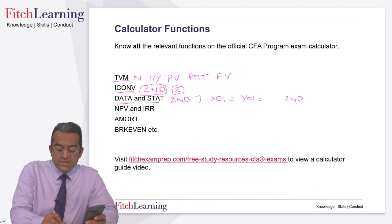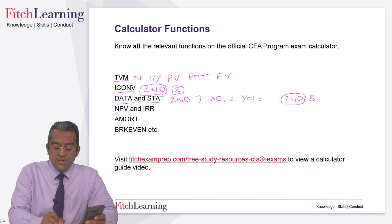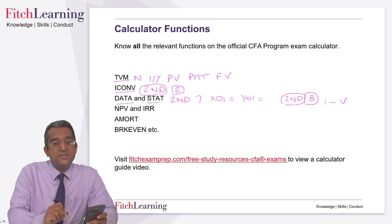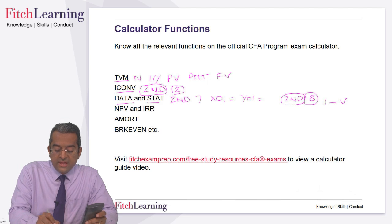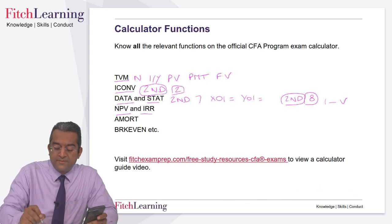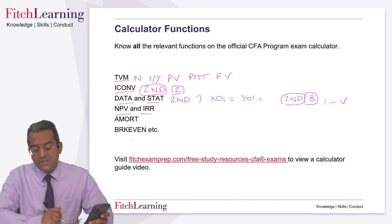NPV and IRR, so guys, we're doing our corporate finance material, or you're doing some kind of money-weighted return of a fund, then you're going to have to put cash flows in, aren't you, of those projects. So cash flow function, and yes, CF, and then you're putting, for example, cash flow at time 0 is what, cash flow at time 1 is what, and you're pressing the down arrows and also pressing the enter buttons when you want to scroll between those.